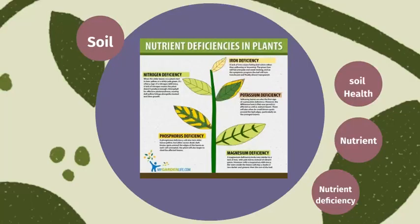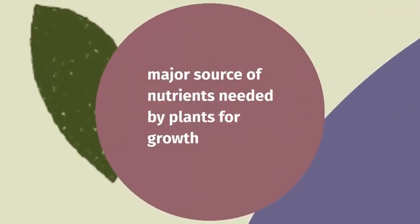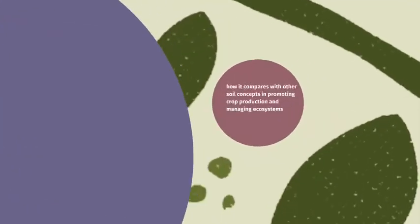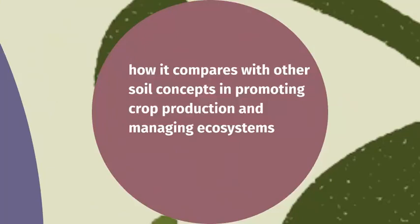First, let us say what is soil. Soil is a major source of nutrients needed by plants for growth. Now, how can we say if this soil is healthy? What is soil health? I would say it is how it can be compared with other soil concepts in promoting crop production and managing ecosystems.